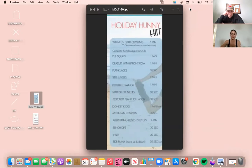Yeah. So in this HIIT training, sorry, it's a little old, so it's a little blurry, but it looks like we've got 2 to 3 rounds of this circuit. We've got 1, 2, 3, 4, 5, 6, 7, 8, 9, 10, 11, 12, 13 exercises. And everything is done for mostly 30 seconds to a minute, some upwards of 2 minutes, some for 15 seconds, which I think we can touch on later.